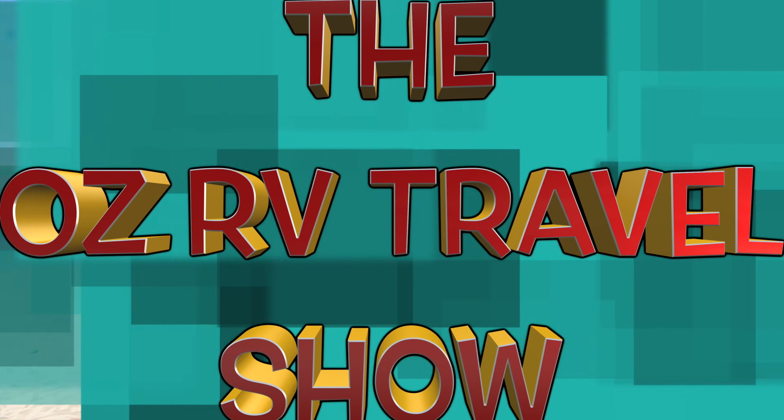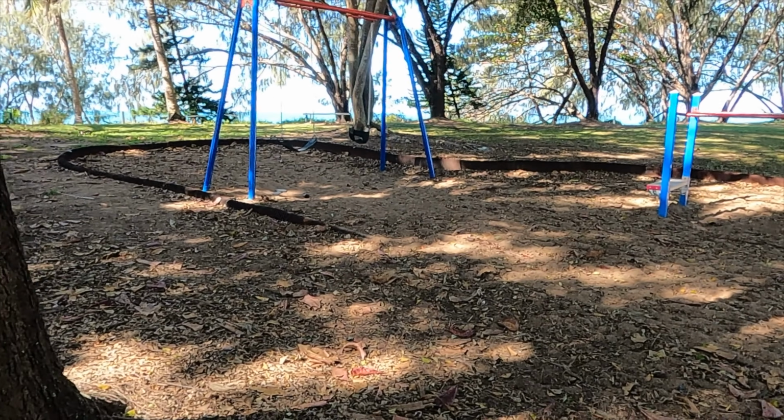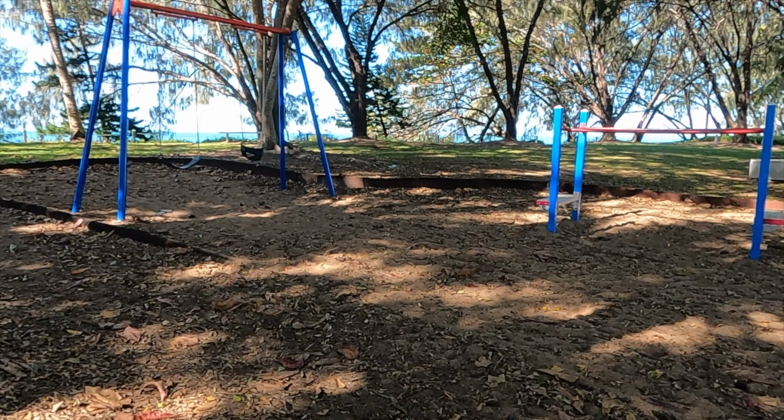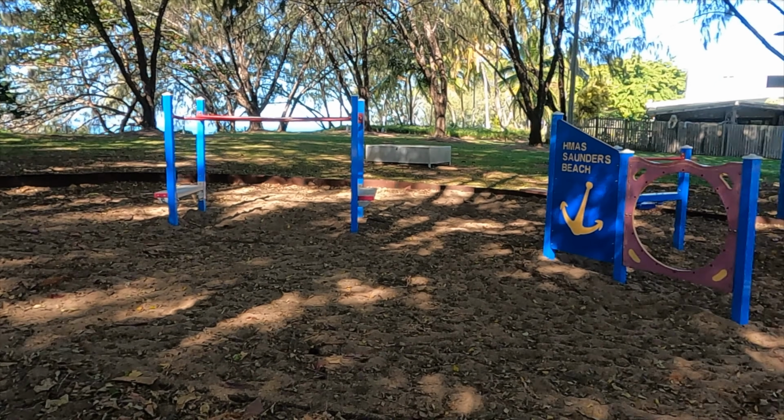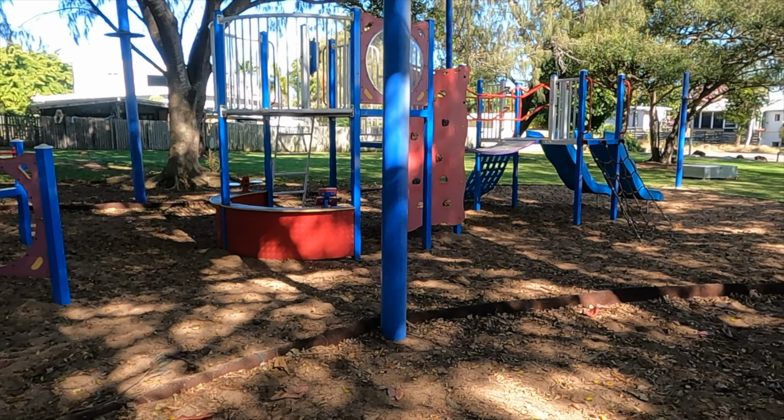Let's go. And it even has a playground for all the kids to play on. Look, there's a fair bit of stuff on there. There's a few slippery dips, a few swings, a few other little things for the adults to hurt themselves on. But look, when you come down here, send your kids over there, they can run amok. It's all undercover because the trees are shading it. So don't worry about getting sunburnt and everything else. Perfect for the kids.